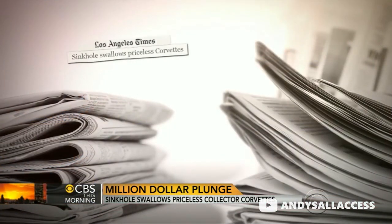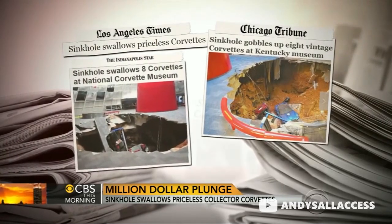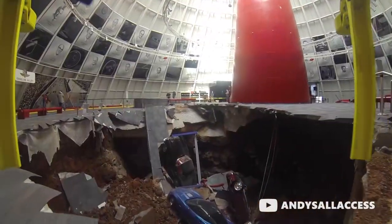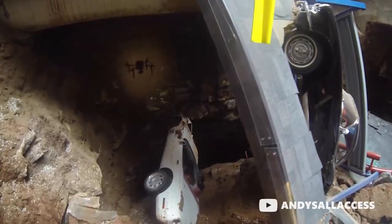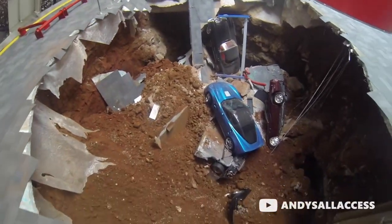Corvette lovers are gearing up this morning to help save some of the damaged classics. A sinkhole at the National Corvette Museum in Kentucky literally just swallowed up 8 vintage sports cars last night. If you're a true Corvette fan or you live with one, that means you've been maintaining a kind of silent vigil for those 8 beautiful, one-of-a-kind collector's edition Corvettes. The ground completely caves, swallowing the iconic cars. As crews dig, they're finding memories buried deep.